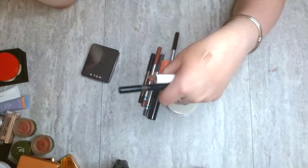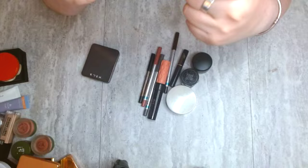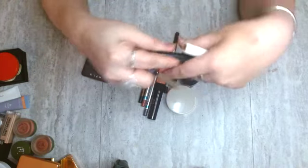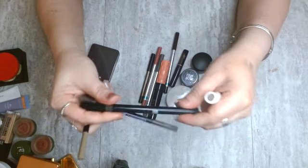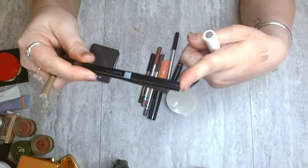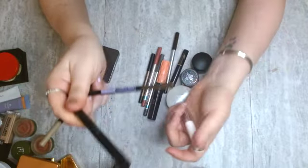And then I went back and bought taupe, and I've been mixing the two along with the Make Beauty in Cool Taupe. I adore this pencil. If I had to pick one pencil to stay in my life, it would be the Make Beauty.